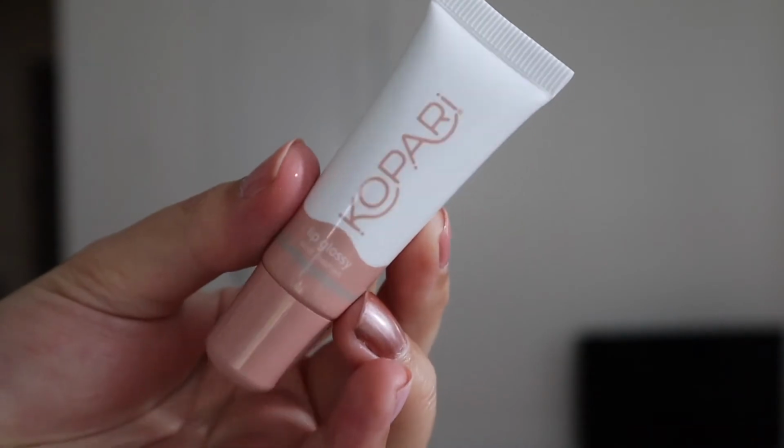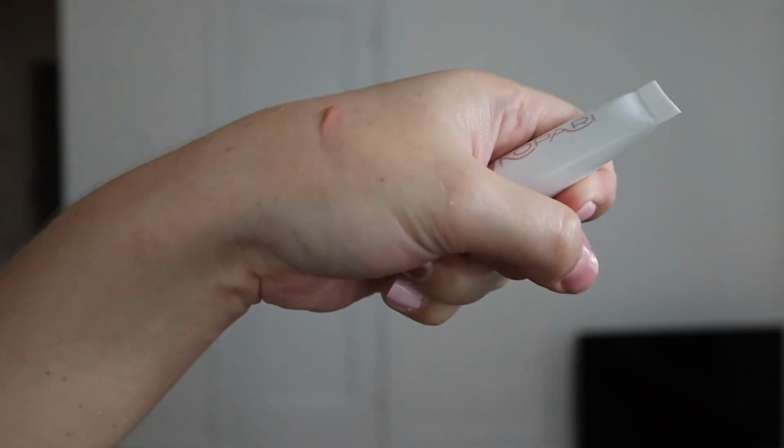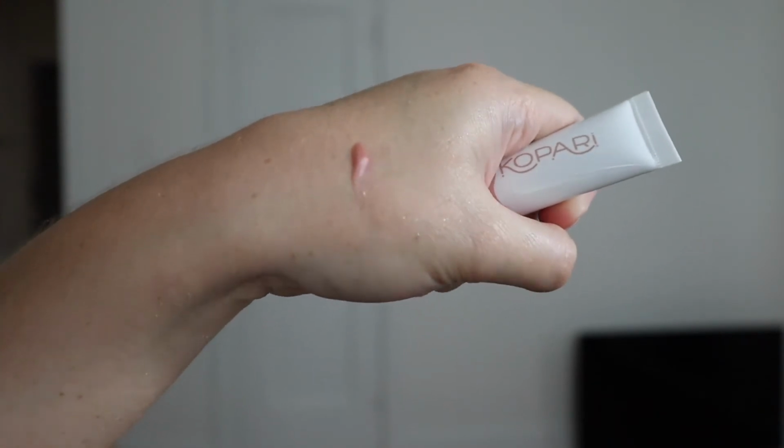Almost done, and then I do have some Yes Style makeup that I purchased. I did purchase one of these Kopari lip glossies, and I do have the shade Birthday Suit, so it does have a little bit of a tint to it. This is really nice. It's very glossy though, which is to be expected. The title is a lip glossy, but I hear a lot of great things about these Kopari lip glossies, and I wanted to try one for myself, so I did grab one of those from Ulta.